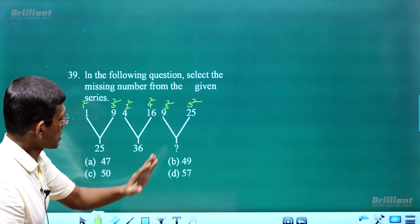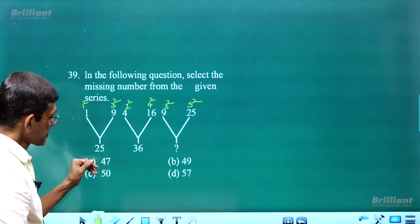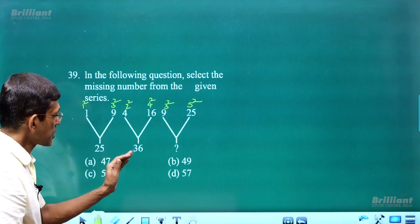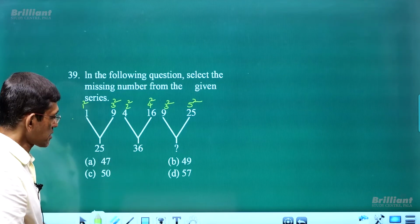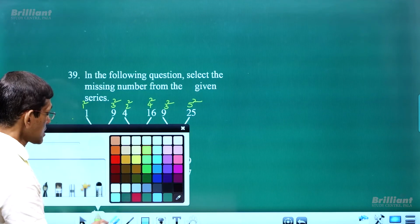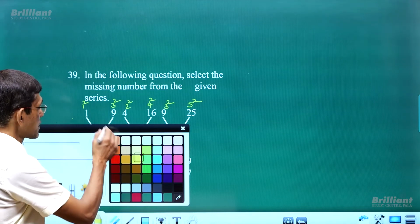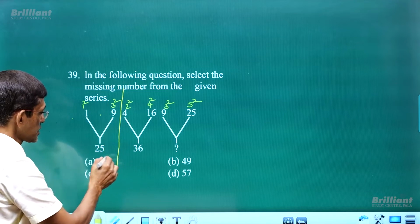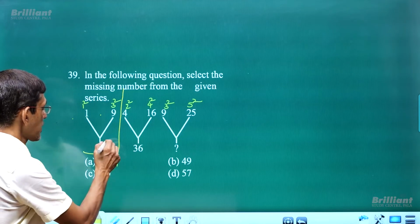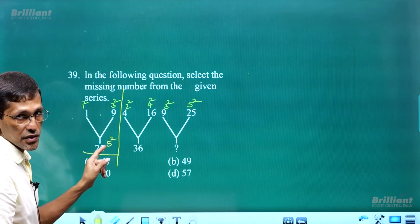Okay, so that is one of the series. And how about at the bottom? Bottom it's 25. 25 is 5 square. 36 is 6 square. So 5 square, 6 square, next one must be 7 square. 7 square is 49. So 49 is given among the answer choices. At the same time, we may look at this question from a slightly different angle. If you look at this one as 1 square, 3 square, and this is 5 square.